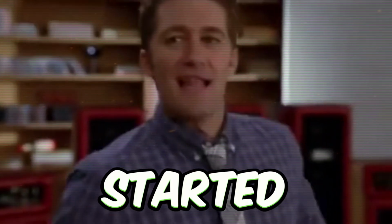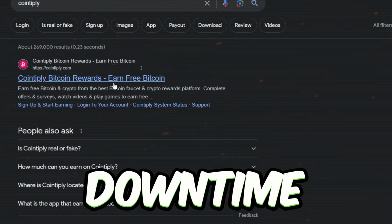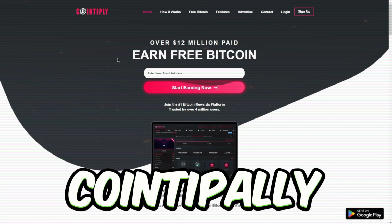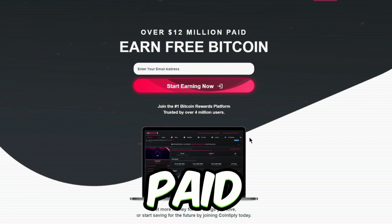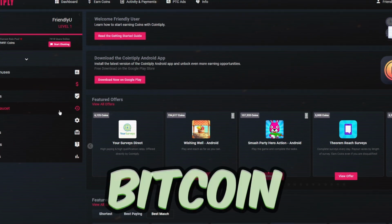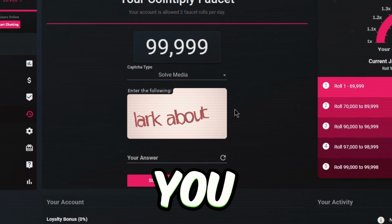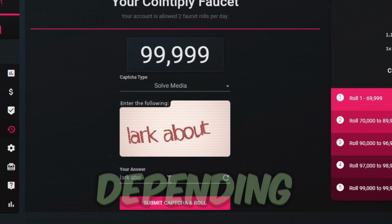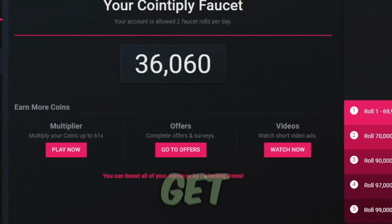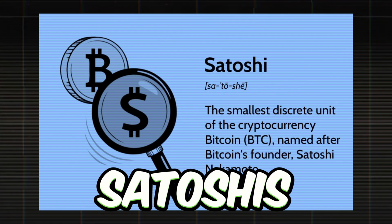Now let's get started. Starting off with our first method to earn some free Bitcoin in your downtime is by using a site called Cointiply. It's one of those Get Paid To websites, but with a crypto twist. They've got this thing called a Bitcoin faucet, where you can earn tiny amounts of Bitcoin every hour. You spin a random number generator, and depending on what number you land on, you get a super tiny bit of Bitcoin. We're talking fractions of fractions here, because Bitcoin can be broken down into these tiny units called Satoshis.